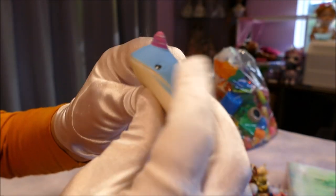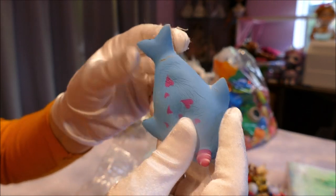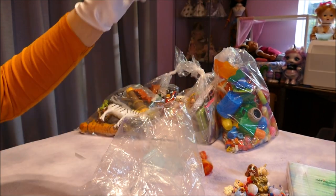So this is a squishy, it looks, yeah, it's a squishy that's been squished and had its day. So that, again, will go in the rubbish.